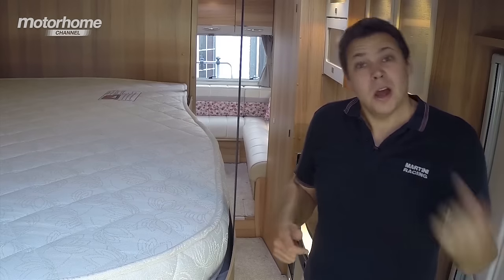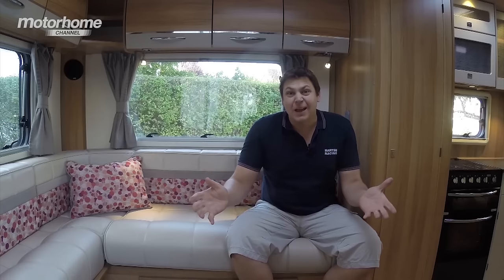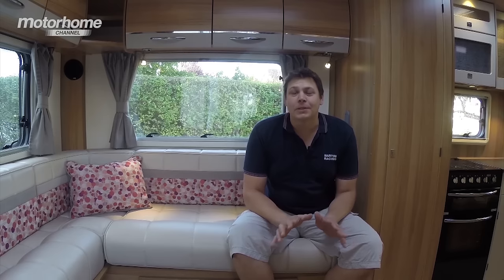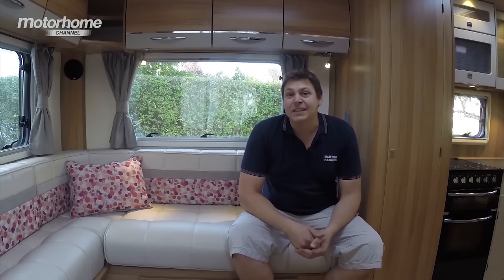And what about Emma and I? We'll come through to the back and I'll show you. This lounge area is absolutely massive. There's bags of space for all of us to sit in comfort, and at night it makes an enormous double bed, a real home from home. There's even a great sized kitchen and bathroom area too.